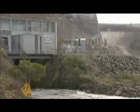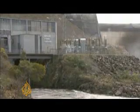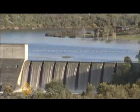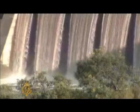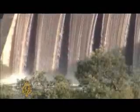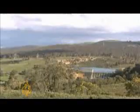Tasmania has 29 hydroelectric dams, easily enough for its own needs, and the surplus goes via cable across the Bass Strait to the mainland. But even with such abundance of natural resources, Tasmania has suffered due to climate change. Drought conditions over the last few years have meant the island has been forced to take fossil-produced power from the mainland.